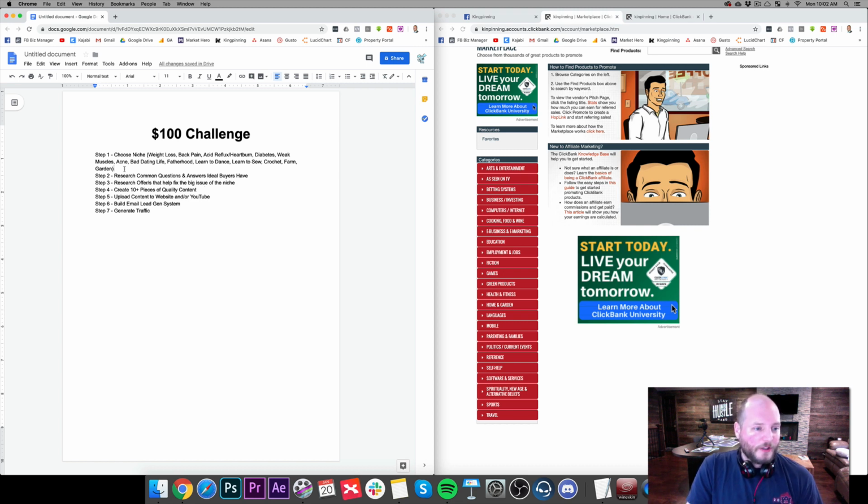So that is step one. We want to choose our niche. So in our case, for this example, let's go ahead and choose back pain, because it's something I'm going through right now, and it's something that as men and women get older, everyone pretty much experiences. The back is a common area that feels pain, especially if you've had injuries from sports earlier in your years, you're getting overweight, you sleep on a bad bed, whatever it may be, you're going to have that issue. So that's something that we can go through.